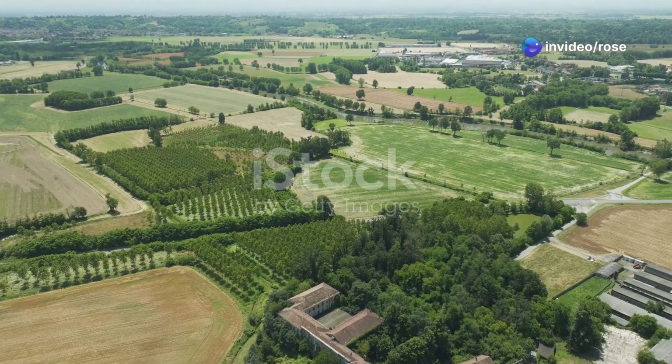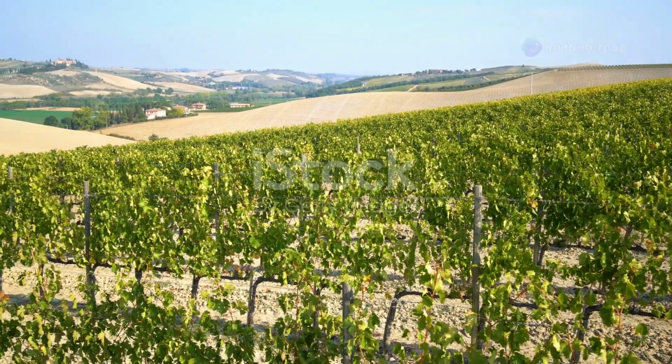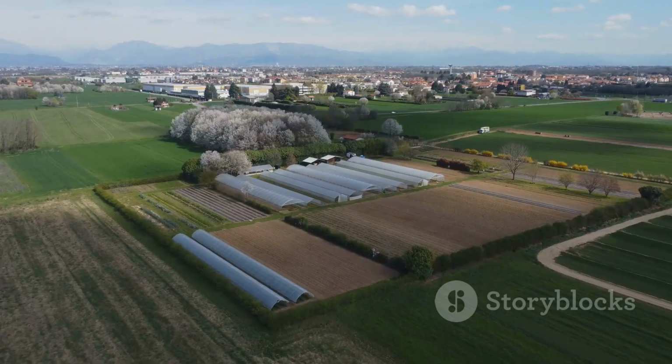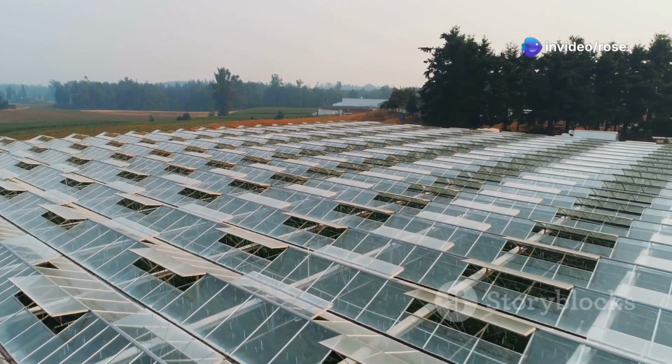Italy is perfect for Agri-PV. We have lots of sunshine and different kinds of farms, from the grapevines of Tuscany to the olive trees of Puglia. We could use Agri-PV all over. It's a smart way to use our land and make clean energy just like Italy wants to do.